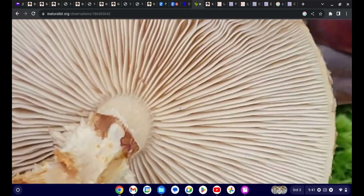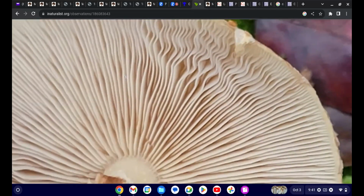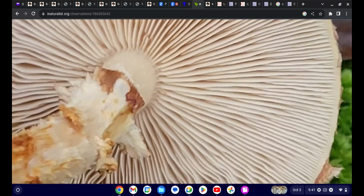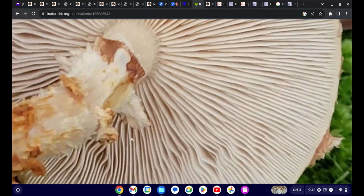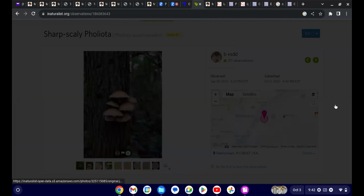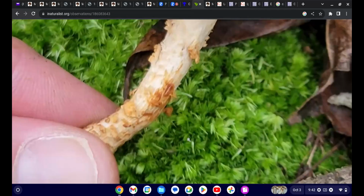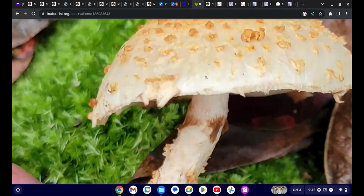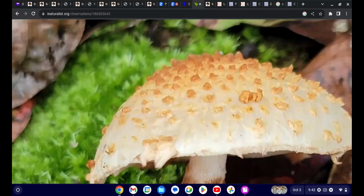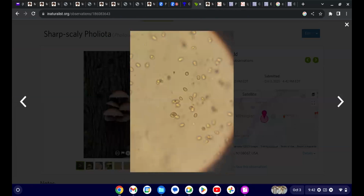These gills show, in my opinion, no green tinges, which is something you want to look at if you're considering squarrosa or whatever it is. Squarrosa, thank you. Yeah, I think at this point you still can't tell the difference between squarrosa and squarrosoides, unless I'm wrong.